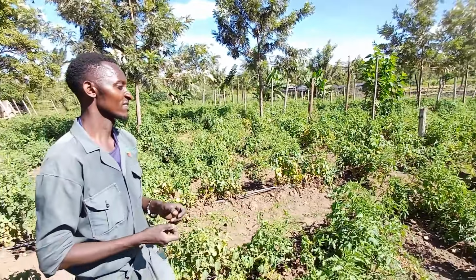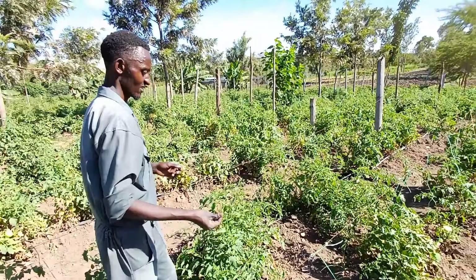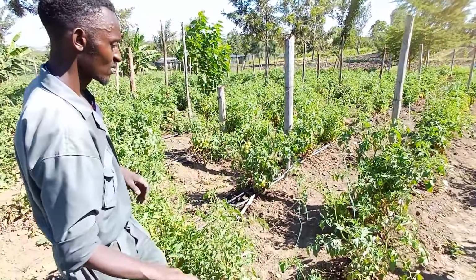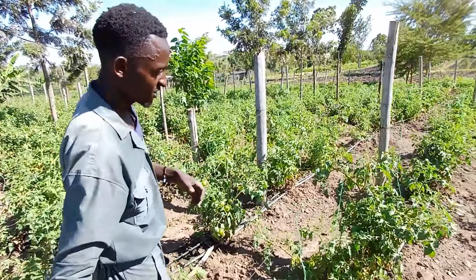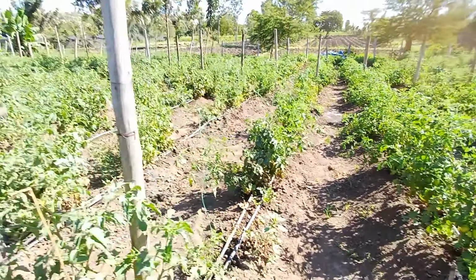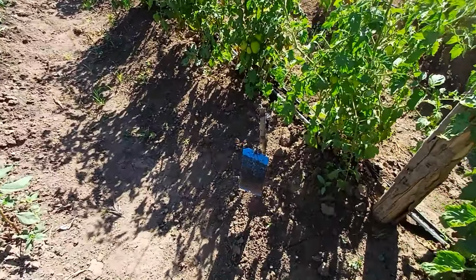Yes. We have the stickers. To manage Tuta at Dole's farm, we usually use these ones. This one is already used. This is a sticker. It's a blue one, and we usually have the yellow one too.